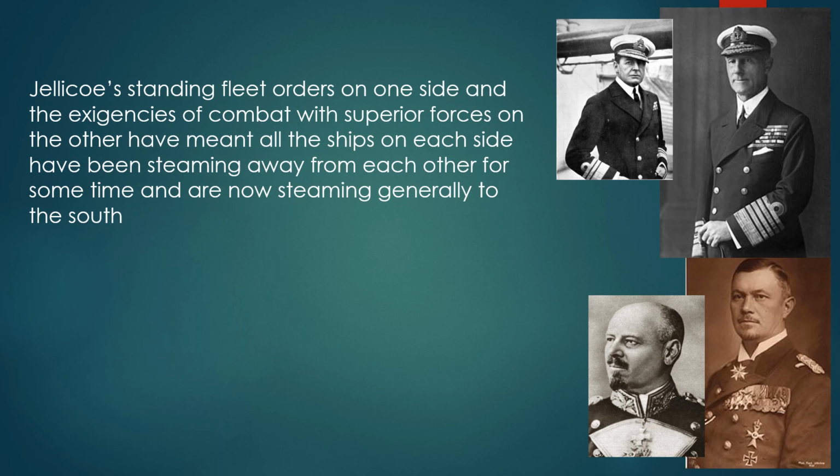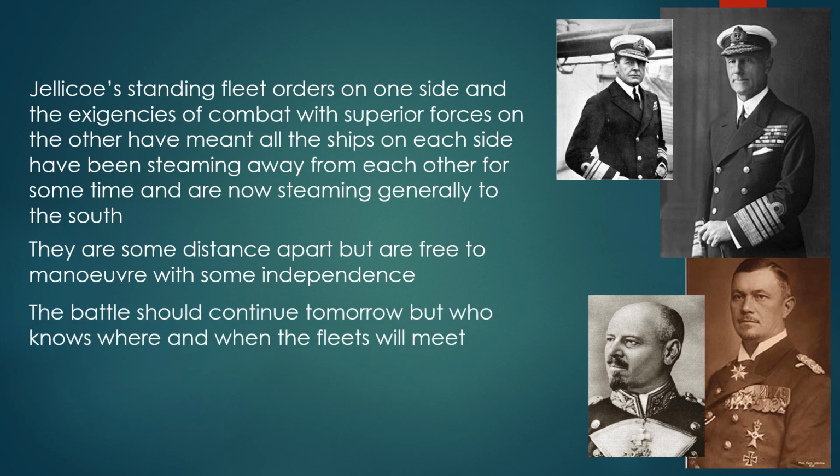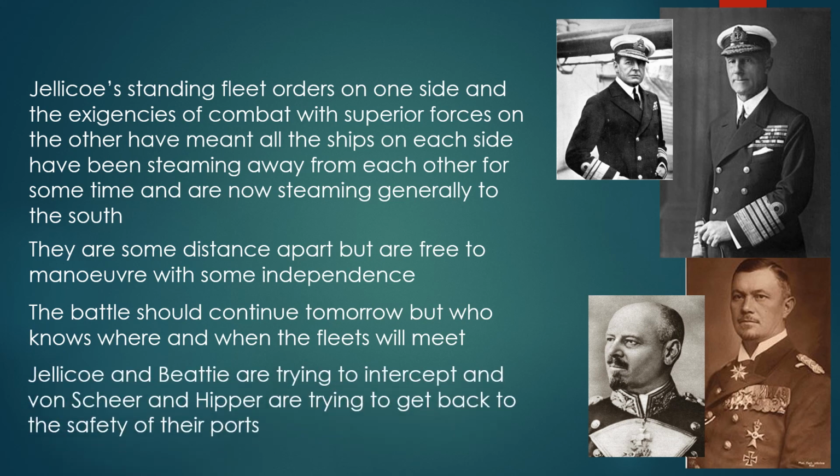Jellicoe's standing fleet orders to turn away from a torpedo attack on one side, and the exigencies of combat with superior forces that the Germans have met on the other side, have meant that all ships on each side have been steaming away from each other for some time, and are now steaming generally to the south. They are some distance apart, but are free to maneuver with some independence. The battle should continue tomorrow, but who knows where and when the fleets will meet. Jellicoe and Beatty are trying to intercept, and von Scheer and Hipper are trying to get back to the safety of their ports.